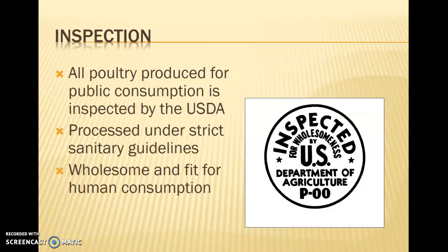All chicken must be inspected by the USDA. All chicken and poultry items in general that are produced for public consumption fall under this category. Poultry that is processed must be done so under strict sanitary guidelines, and as a reminder, the same as meat. Inspection is checking for the wholesomeness of products and ensuring that they are fit for human consumption.